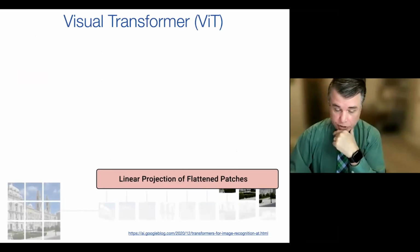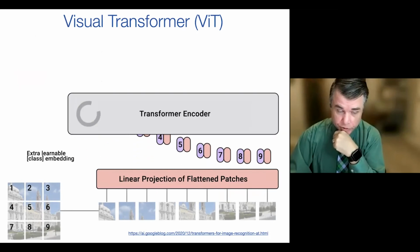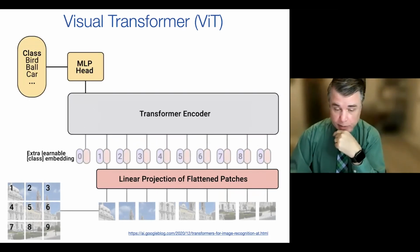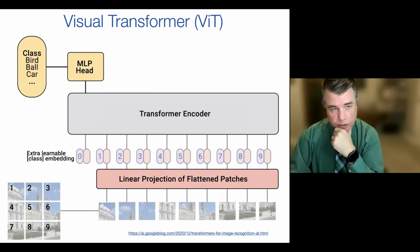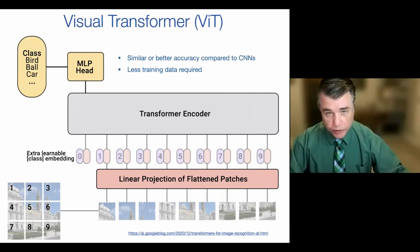You basically break the image into patches, flatten them out, feed them into a transformer. It encodes them, and that encoding information is passed to a snap-on head, which can be used to, for example, make a prediction. So this is something that convolutional neural nets are really good at.